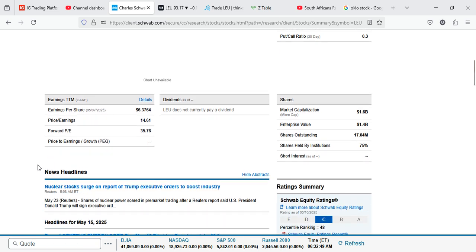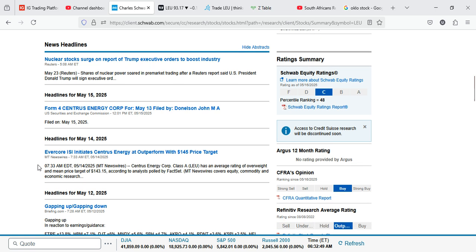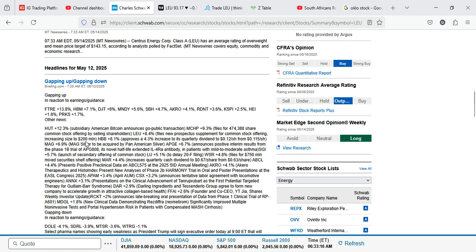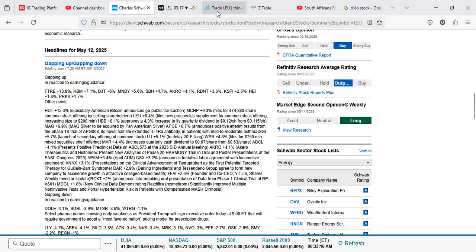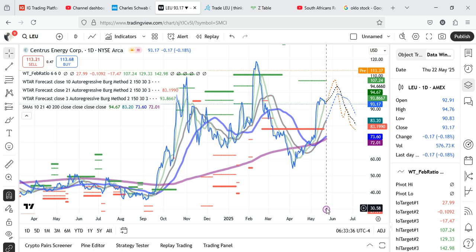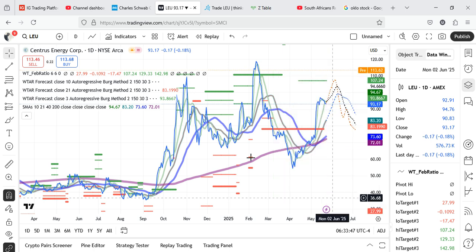Market cap is $1.6 billion. Now let's see whether we can find anything in terms of its earnings disclosure. We can see whether we can find it here on TradingView or Thinkorswim. But okay, we'll leave it. We don't have anything yet in that regard. Okay, this is a daily chart.